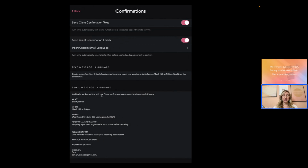With text messages, because they are limited to 160 characters, right now we don't have the ability to edit them, just to make sure that we can keep the complete appointment details within that limit. But if you would like to insert additional email language, it is more flexible there, and you'll be able to have the email language reflected below, as well as insert any additional right here.